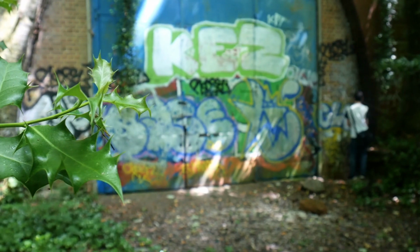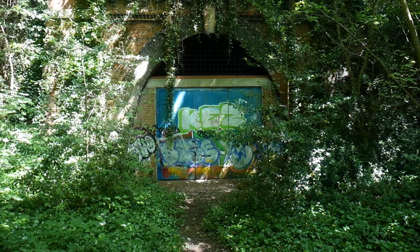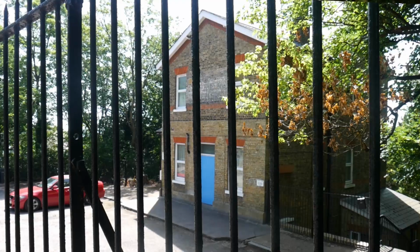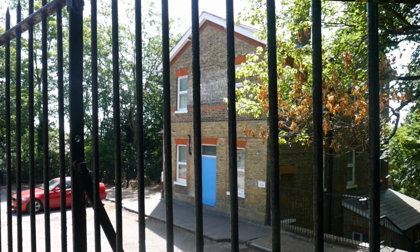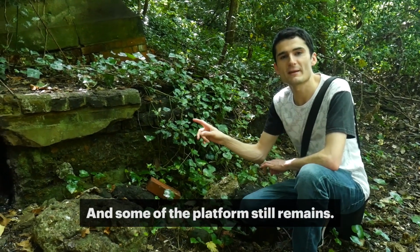Here's our first stop, the remains of Upper Sydenham Station, one of many stations built in the Victorian period. No one really actually used this station, hence it was closed in 1954. However, the remains of the railway tunnel can still be seen, and the station house is now a private residence. And some of the platform still remains.